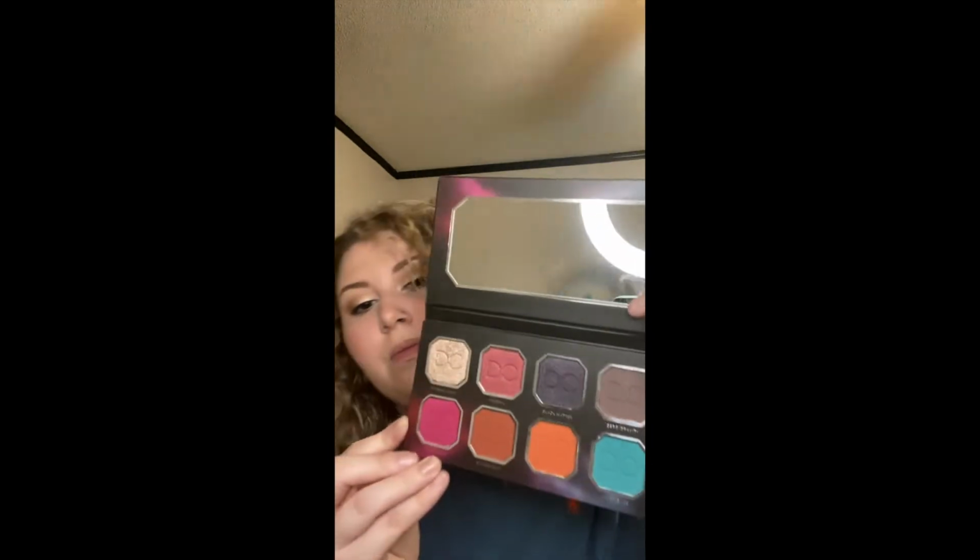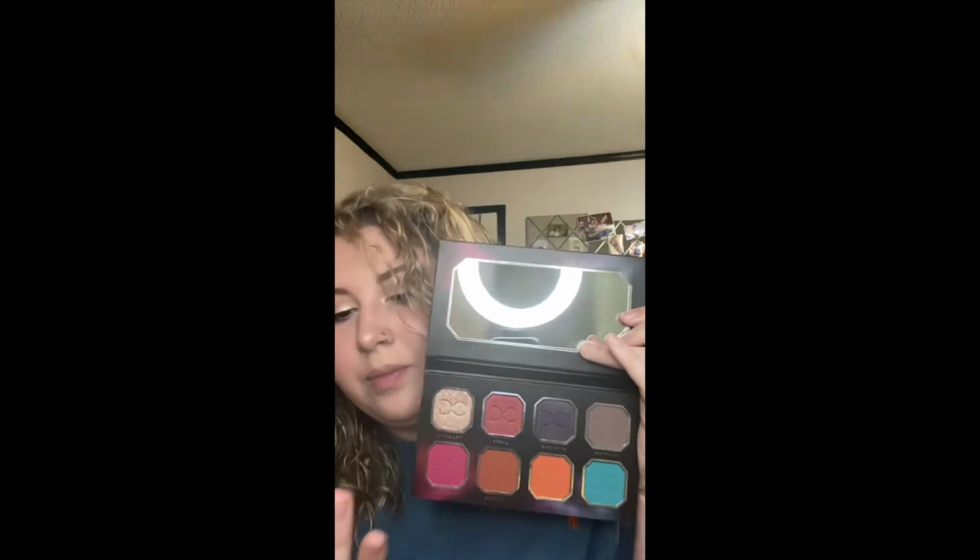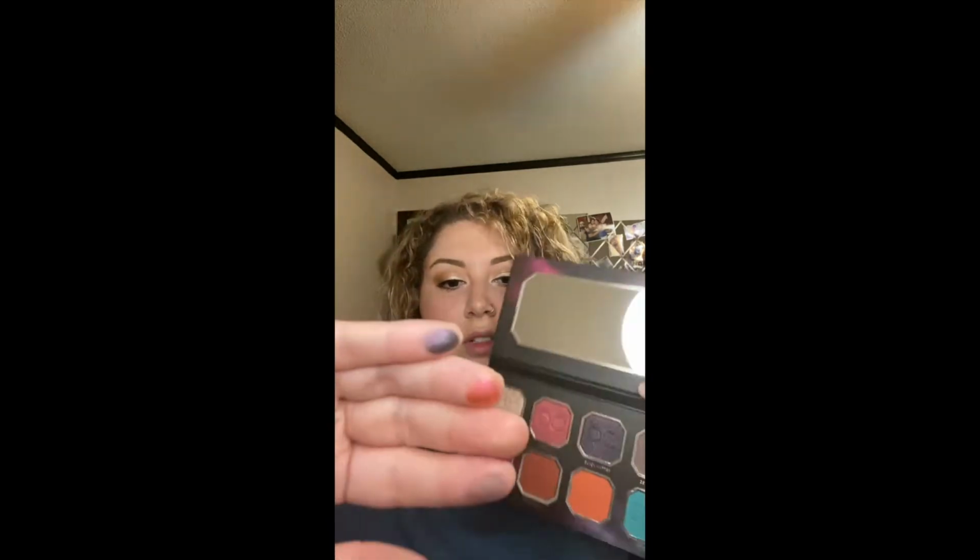The shades are super pretty, I will give it that. But they're not shades that I typically use, so I haven't touched it. Maybe now that I have this channel, I'll dabble into different shades that I'm not used to using, but they swatch really pretty. It looks pretty pigmented. So we'll have to see, and I'll have to give it a try. I'll do a first impressions with this one soon.